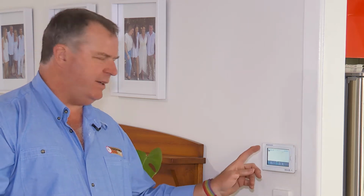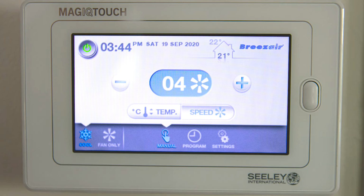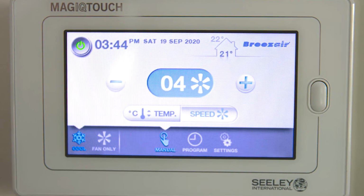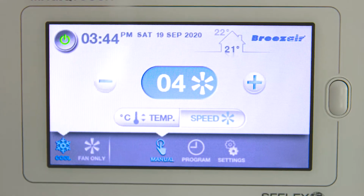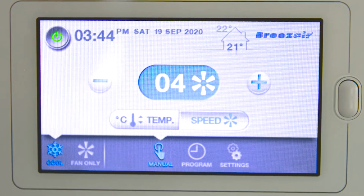And here we have the Seeley Digital Magic Touch Controller. With the touch of a button, you can control the whole system. You can run it on cool to provide evaporative air throughout the house, or on humid days, you can run it simply on vent to provide natural airflow.